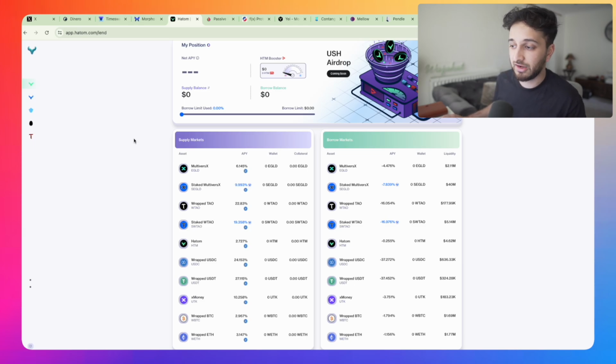The reason why I actually found this interesting was because I was looking for some strategies for Tau and I found them here. But they do actually have some pretty good yield opportunities for your stablecoins, like USDC 24%, USDT 27%. So if you do want to earn some extra yield and you're on one of these chains like MultiverseX, potentially this is something for you. So yeah, some pretty good yields there for sure as well.